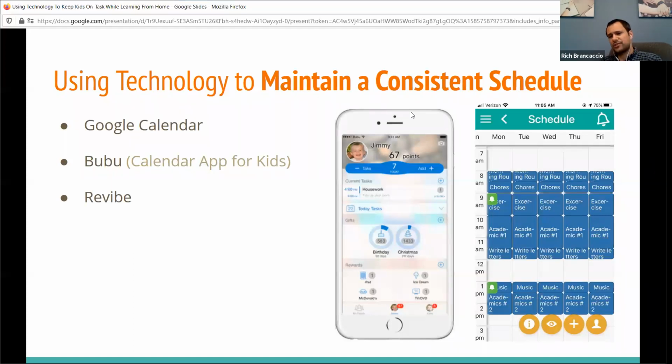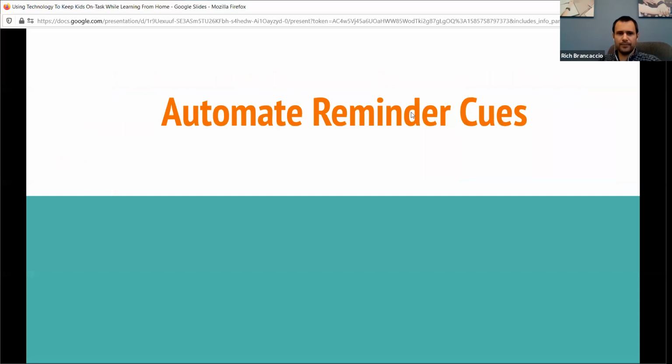And our Revibe app is actually free also if you wanted to just download the app. You don't necessarily need a Revibe hardware device. You don't have to use a wristband. You can, of course, and it will send reminders to your wrist. We'll look at that later. But if you just wanted to have a schedule for your child to look at on a tablet or a PC, or a phone or something like that, you can put a schedule into one of these free tools. It's also helpful to automate the reminder cues.